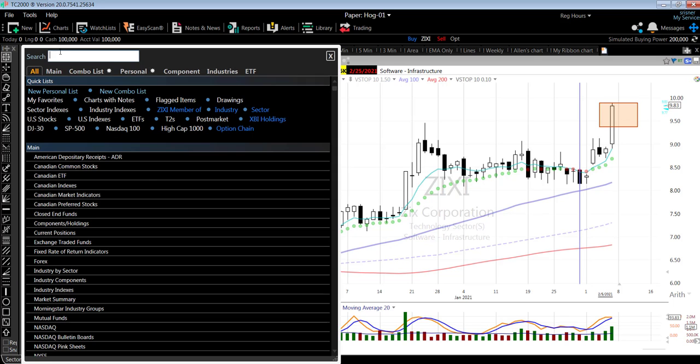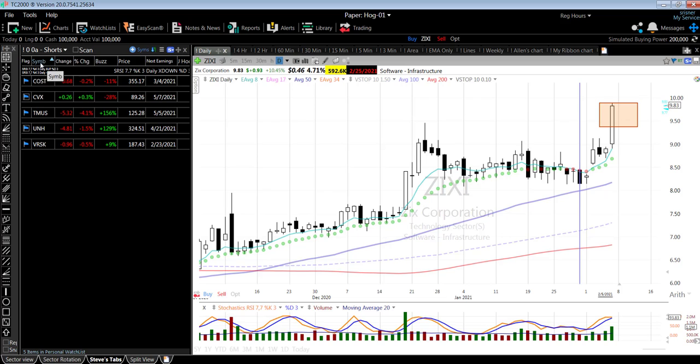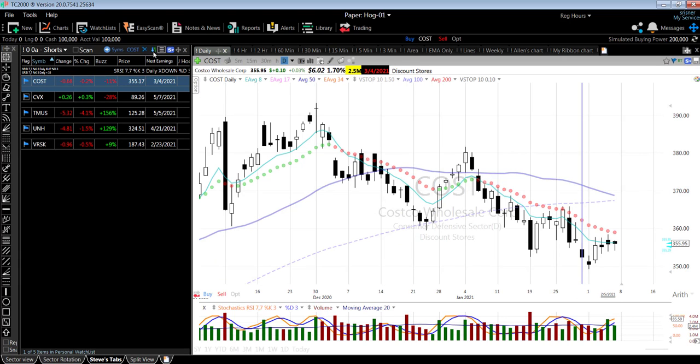All right, let's go on over to the shorts. A little slim pickings here on the shorts, guys. Not surprised because we've been on a tear the last few days. So Costco, let's make sure we're on a daily. Sure. Costco did a bounce.